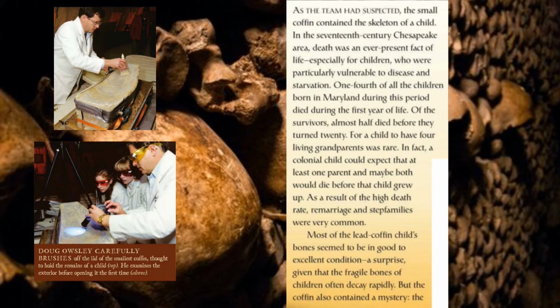In the 17th century Chesapeake area, death was an ever-present fact of life, especially for children, who were particularly vulnerable to disease and starvation. 1/4 of all the children born in Maryland during this period died during the first year of life. Of the survivors, almost half died before they turned 20. For a child to have 4 living grandparents was rare.